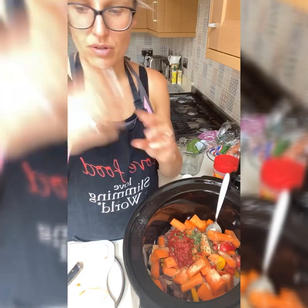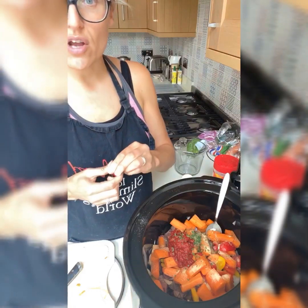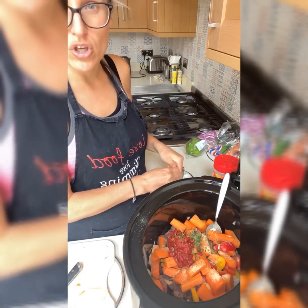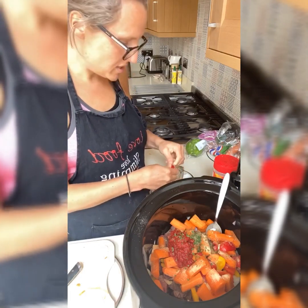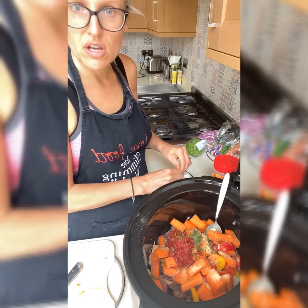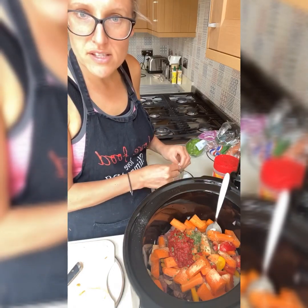Stock, 240 mils of beef stock. Now one stock cube does 190, so I'm putting 2 stock cubes in. It's just going to make it richer. Your stock cubes are free on Slimming World.